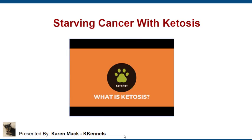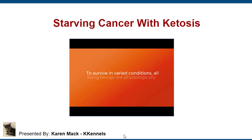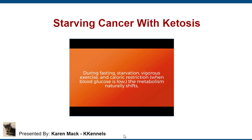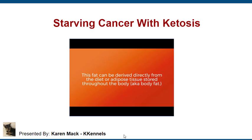Starving cancer with ketosis. What is ketosis? In the modern canine diet, the dominant fuel for the body is sugar, glucose metabolized from carbohydrates. To survive in varied conditions, all living beings are physiologically adapted to use more than one form of fuel, glucose and ketones. During fasting, starvation, vigorous exercise, and caloric restriction, when blood glucose is low, the metabolism naturally shifts towards the breakdown of fat into usable energy called ketone bodies or ketones. This fat can be derived directly from the diet or adipose tissue stored throughout the body, aka body fat.